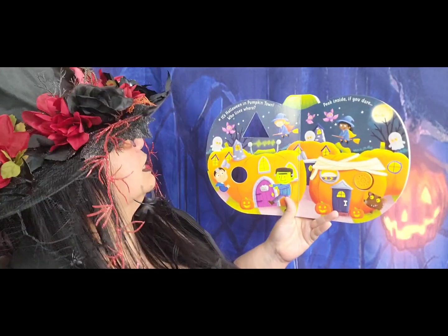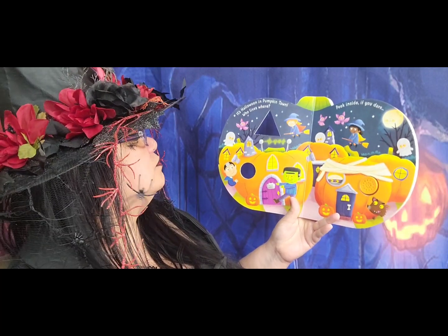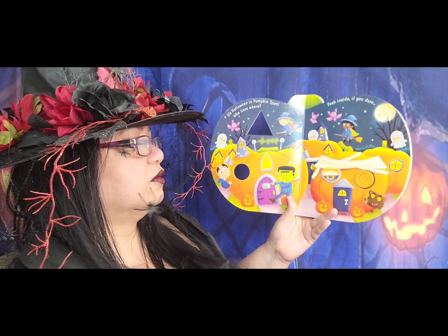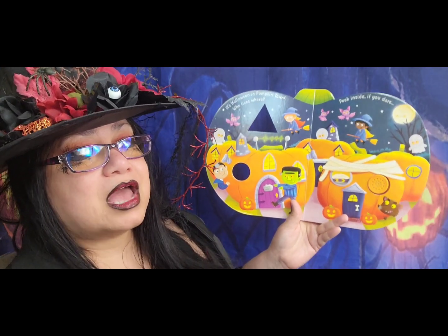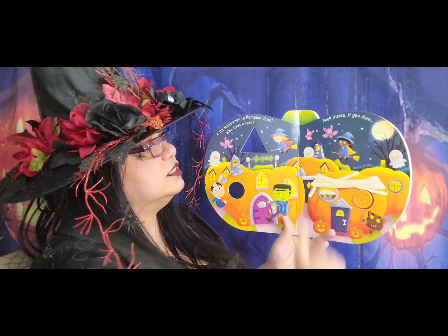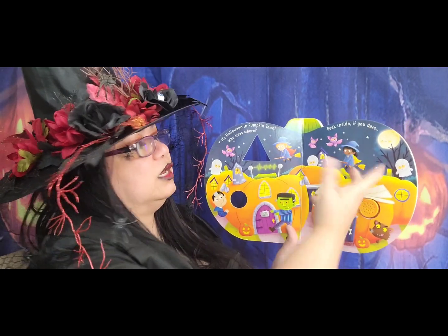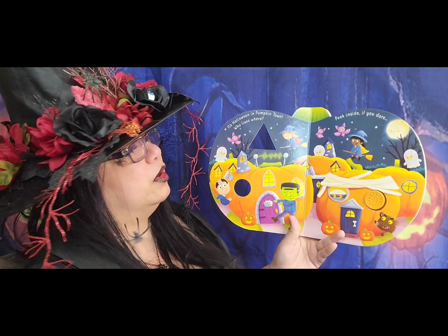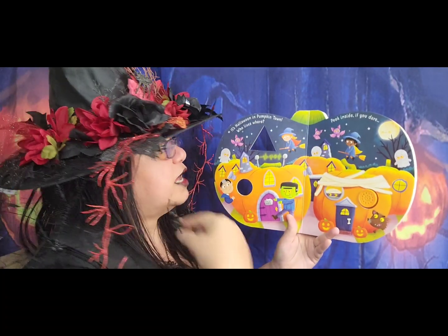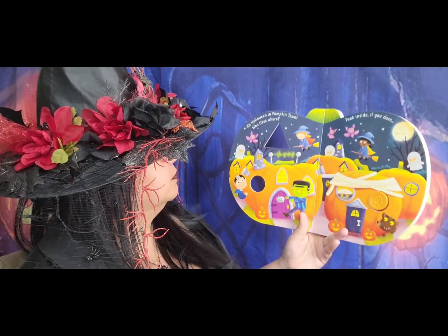All right. It's Halloween in Pumpkin Town. Who lives where? Peek inside if you dare. So this is a rhyming book, and we've got 2 words, where and dare. Now they don't have the same spelling or even close to the same spelling. However, in the English language, these 2 words have the same sound as the ending.